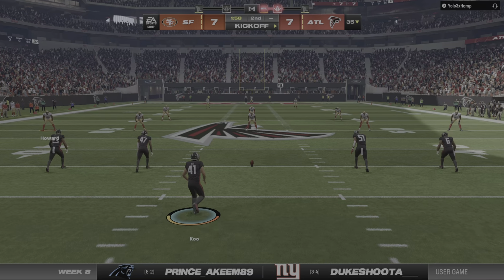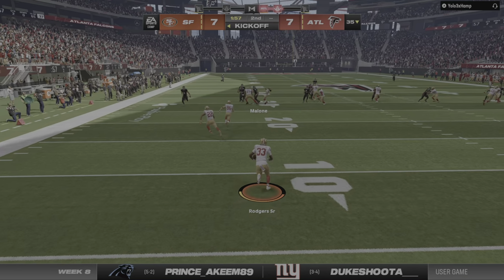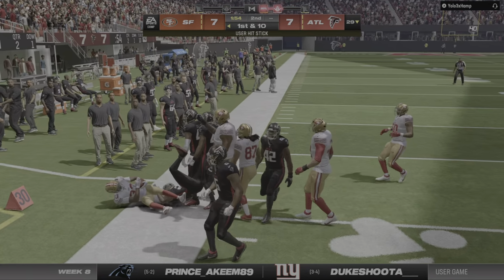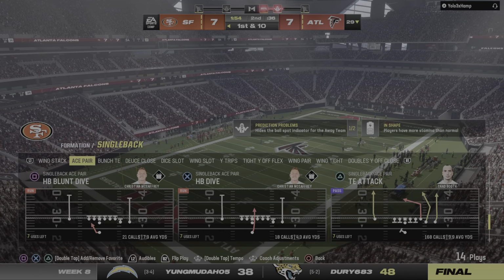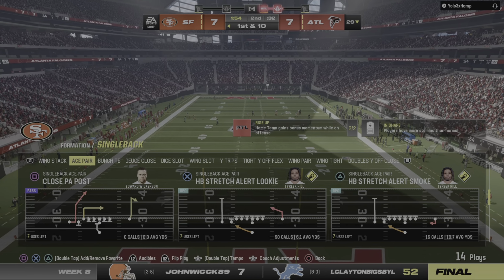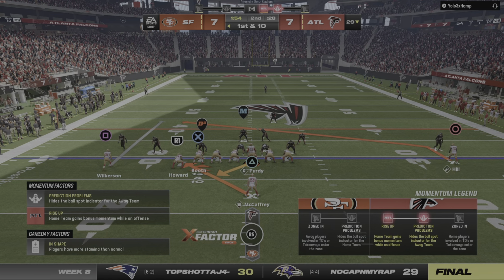So all even at 7 now as they kick it away. And he'll be out of bounds just shy of the 30, right about the 29. The Niners take over 1st down 10 at their own 29-yard line. The San Francisco offense ready to start their next drive.